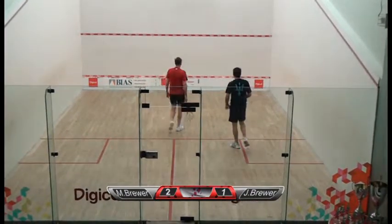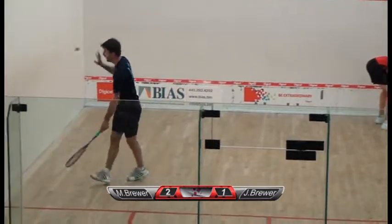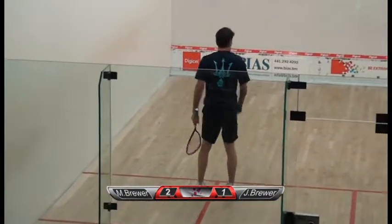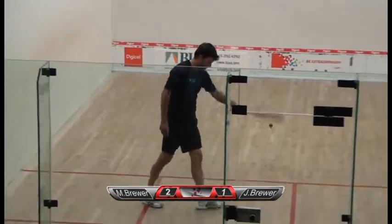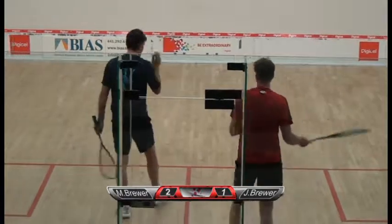Another good point. You will have noticed Murray was in the middle of the court nearly that whole rally, and Jan was running around him, and in the end it was Murray that hit the winner. Jan's covering a lot of ground.